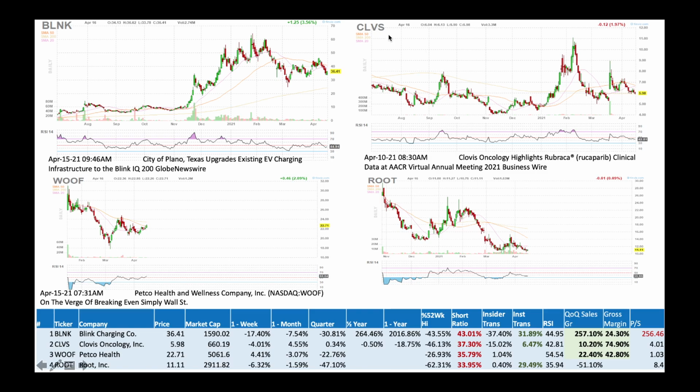Next is Clovis Oncology. It's again a cancer stock. They will treat cancer. As you can see here, stock has gone up and down and down and up. So it's gone down so drastically, gap down, then gap up. I think right now it's at $5.98. And there is also some highlight that this company is providing some clinical data to highlight one of its drugs. So with that, Clovis $5.98 stock, and as you can see here, high short ratio.